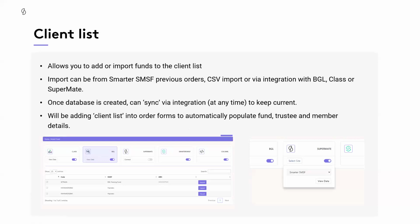And yes, you can connect via an integration each and every time you need to connect and keep moving. But one of the things that we wanted to do is to naturally fast track what that looks like. So rather than doing it at an order level, what we're going to allow you to do is to create a client list, in essence, on the platform that will capture things like fund, trustee, and member information.